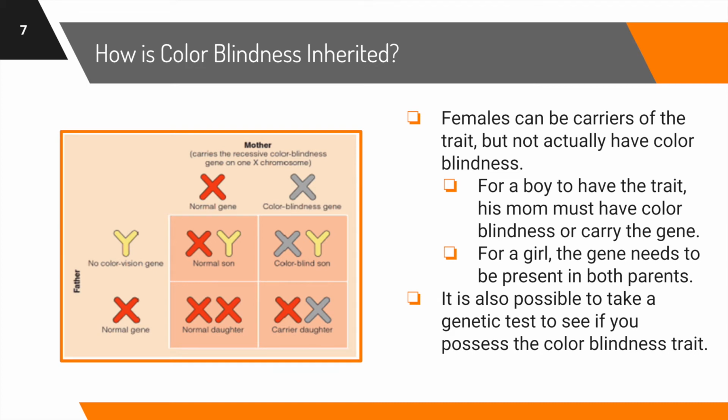How is someone actually born with colorblindness? Females can be carriers of the trait, but not actually have colorblindness. For a boy to have the trait, his mom must have the colorblindness or carry the gene. For a girl, the gene needs to be present in both parents. It is also possible to take a genetic test to see if you possess the colorblindness trait.